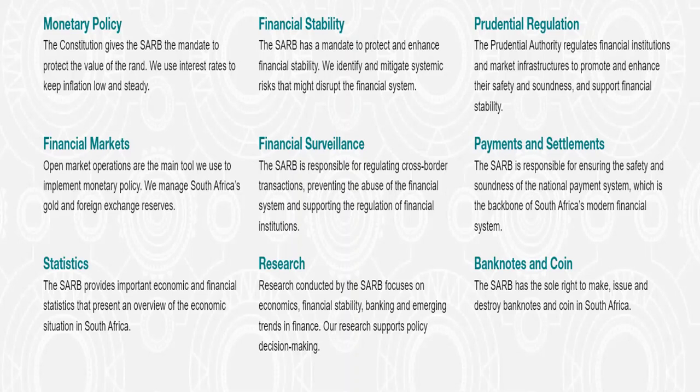The SARB Act 90 of 1989 provides for the legal tender status of the banknotes and coin issued by the SARB. It also contains provisions relating to the mutilation, reproduction, and counterfeiting of the South African banknotes and coin. So those are the things that we'll talk about with regards to banknotes and coin.